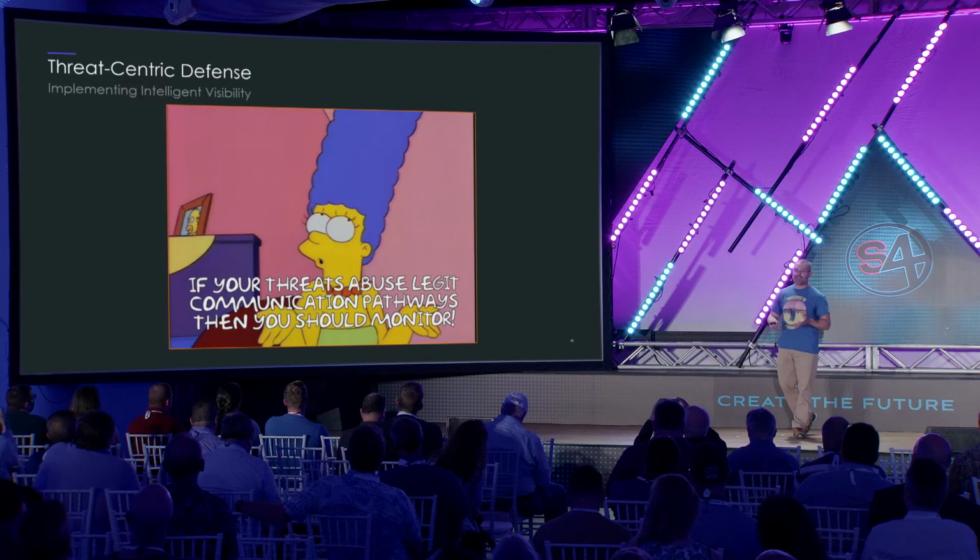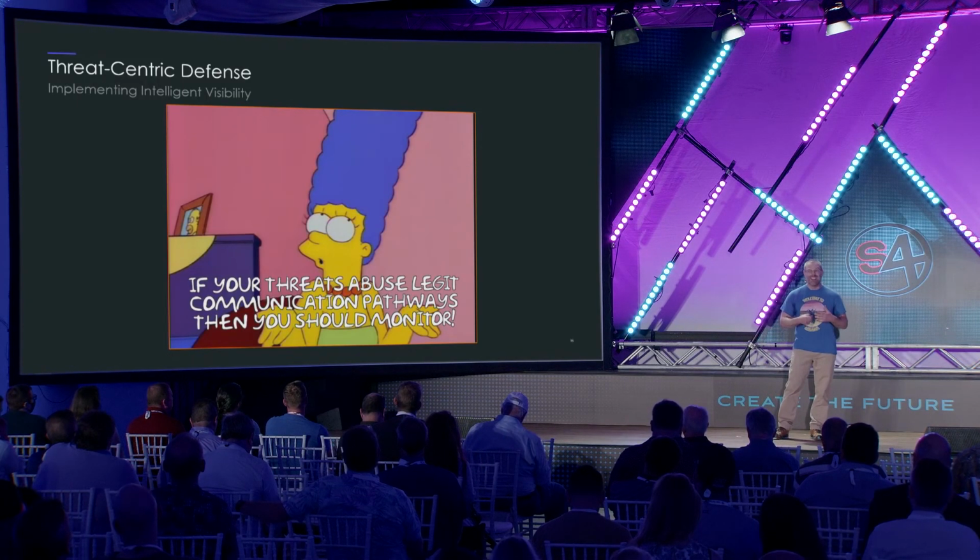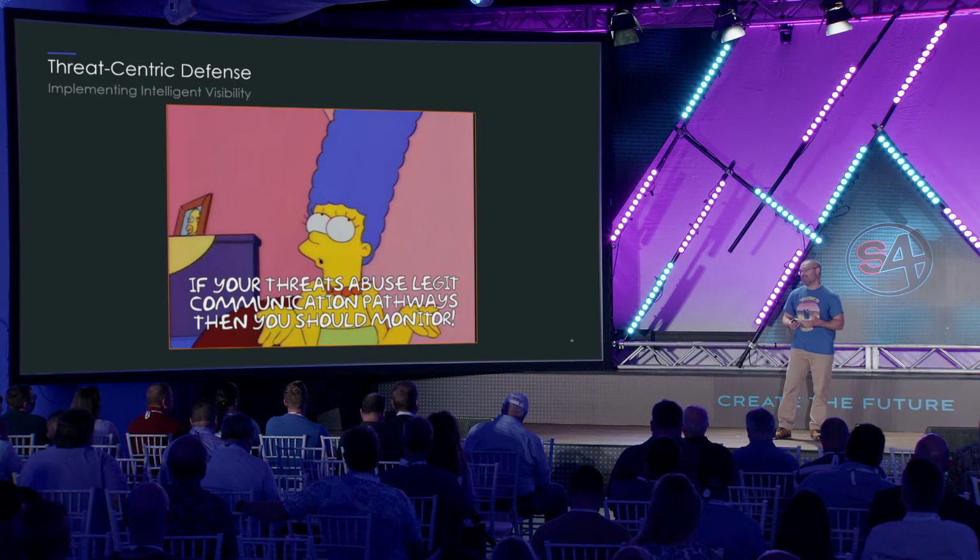And we'll get into some evolutions that may cause us, in the future, and certainly for some asset owners right now, to question whether this trade-off really is a viable option depending upon what your environment is doing. So from a threat-centric defensive perspective, if our threats are simply knocking over endpoints and then abusing legitimate communication pathways, we probably want to emphasize monitoring right now.